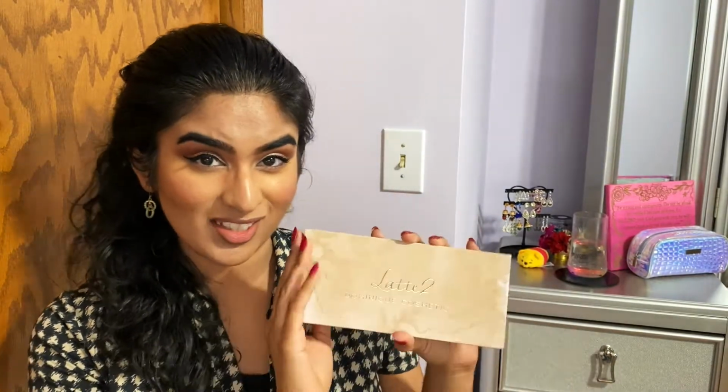Today I wanted to review the Dominique Cosmetics Latte 2 palette. Oh my gosh, I have been waiting so long for this. Calm down. We need to calm down.